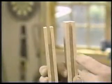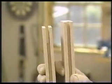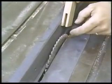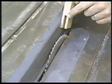The next thing to do is put a mortise at the top and bottom of each stile. And that's best done by just using an ordinary saw blade in the table saw, because the dado head just doesn't come up high enough for this deep of a mortise.